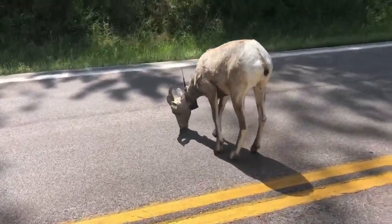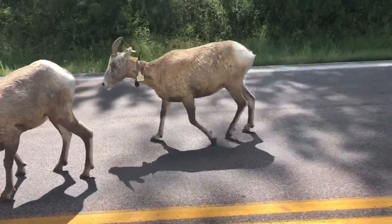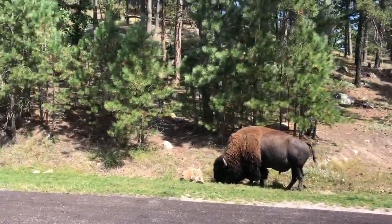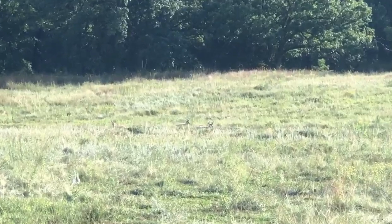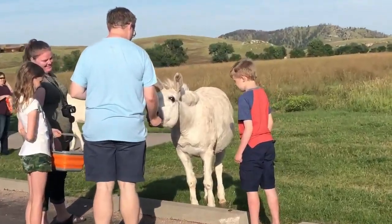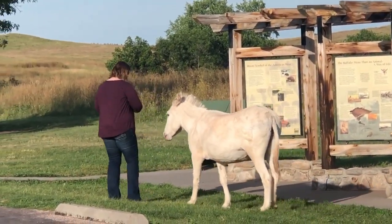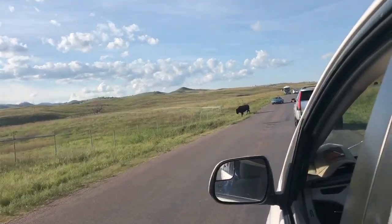So the Wildlife Loop Road is probably the thing that Custer State Park is most known for, for people who just want to go see the park because of the extreme amount of wildlife that you can see. It basically takes the southern half of the park and you just drive through it. As we mentioned earlier, you can find out at the visitor center where the buffaloes are. These are the donkeys that you can get out and feed them, you can pet them, they'll follow you everywhere. But there's just an amazing amount of wildlife to see there.